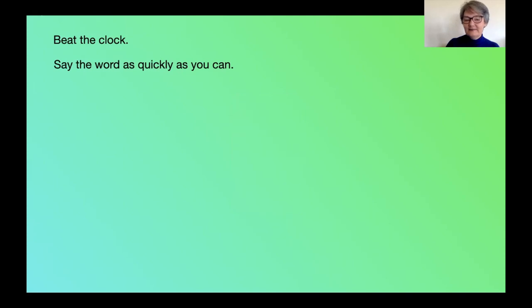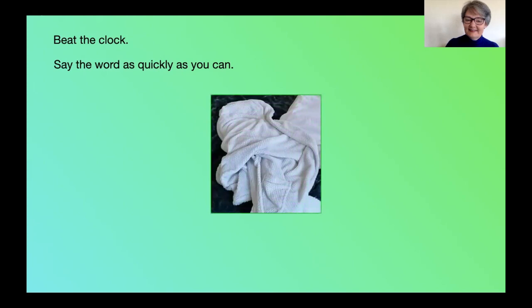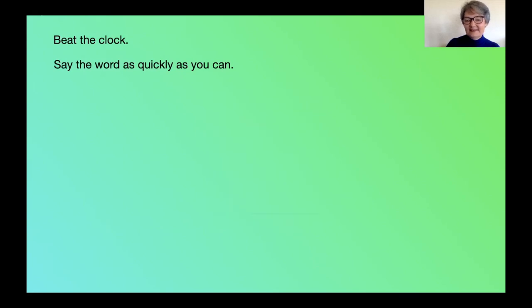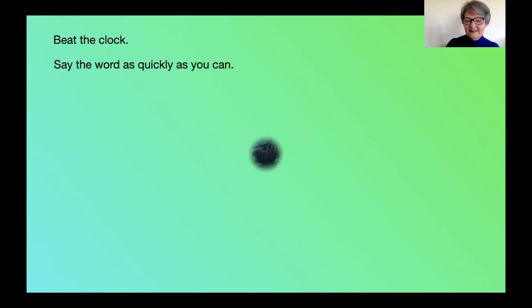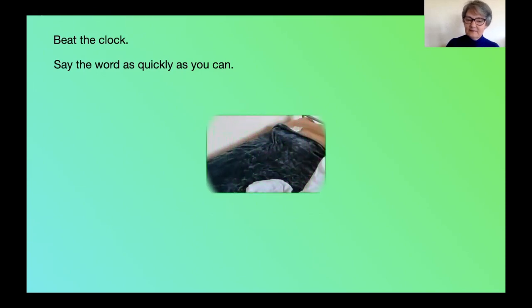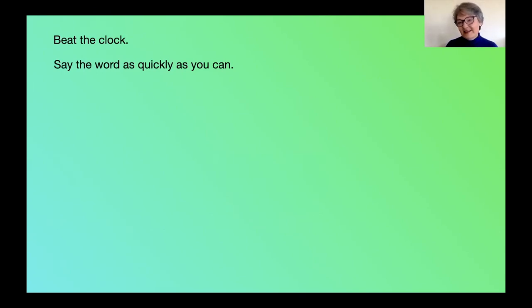Number 9, dressing gown. Number 10, sheet. Number 11, blanket. Okay, that was the last one.